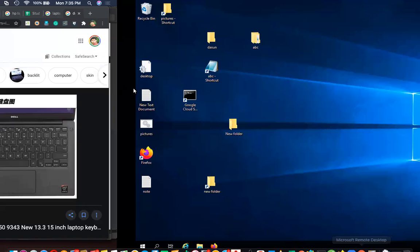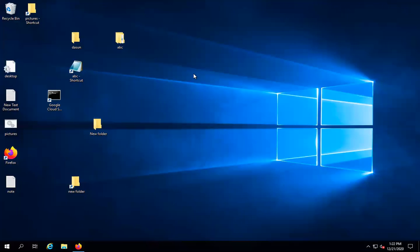You can go to your Windows desktop, then right click on the desktop. After right clicking you will get a menu called display settings. Using that display settings you can change it. That is the next method. You have to log into your Windows desktop, right click, and then go to display settings. That is the next method.